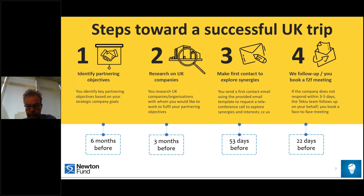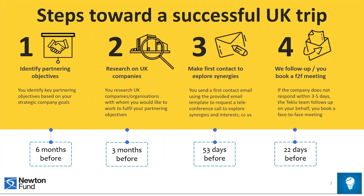And the third phase is to make first contact to explore those synergies. And that's what this webinar is for, is to help you to start that. And that's why it's 53 days before right now, before you are arriving in the UK. So that's why that number is there. You need to send a first contact email using a provided email template. As I said, you will be able to modify that, and we will go through that template in the following slides. So just bear with me on that one.